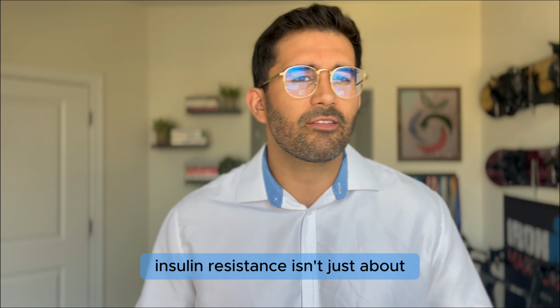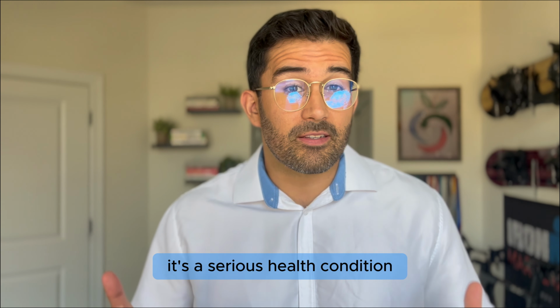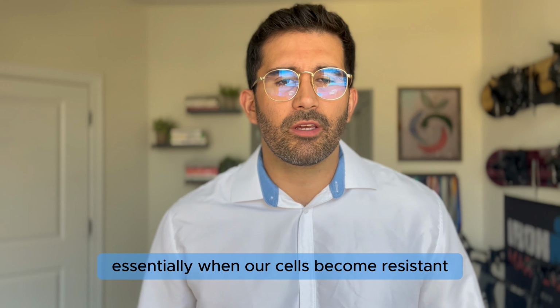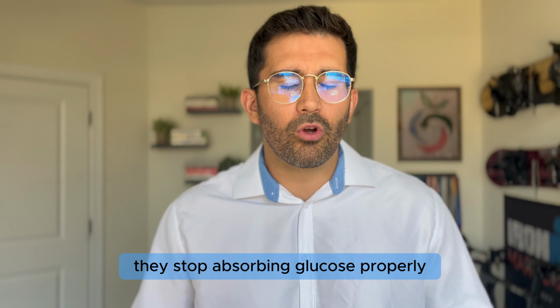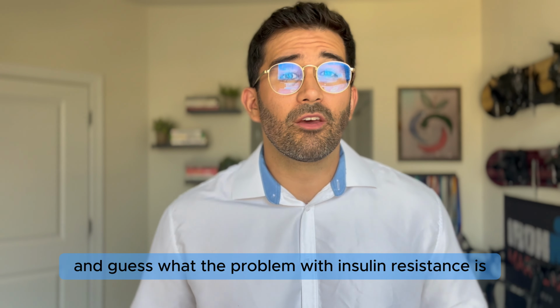Insulin resistance isn't just about not being able to zip up your favorite jeans. It's a serious health condition that can lead to serious complications like heart disease and kidney disease. Insulin resistance is also known as the mother of all metabolic conditions. Everything stems from insulin resistance. Essentially, when our cells become resistant to the signals of insulin, they stop absorbing glucose properly, leading to a cascade of health problems.